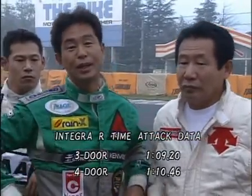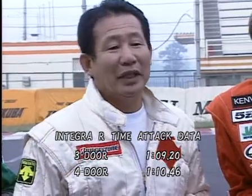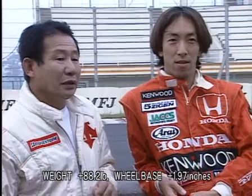The reality is that the 3-door is 1.2 seconds faster than the 4-door. Of course the 3-door is faster, but if viewers have family, I think the 4-door is more than enough. Are the engines on the 4-door and the 3-door any different? The engine is basically the same, but the weight and the wheelbases are different.